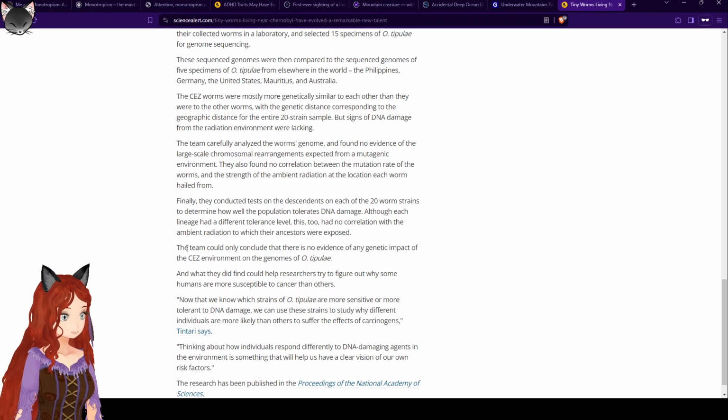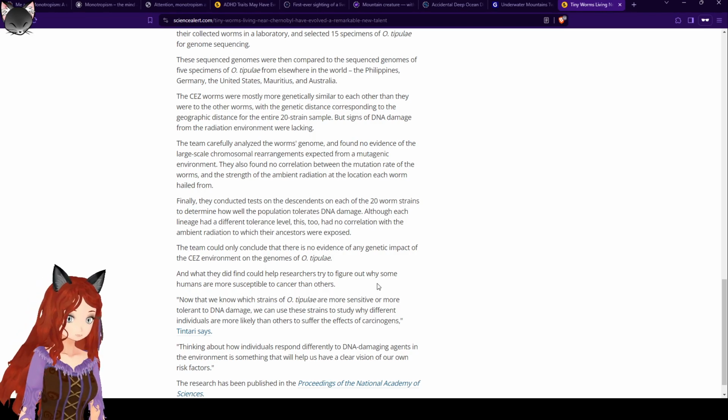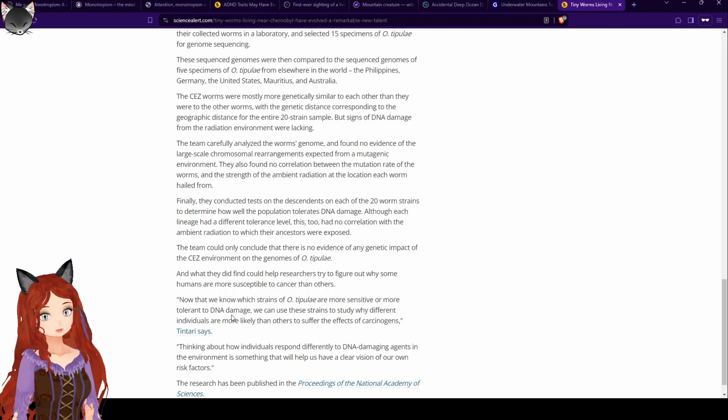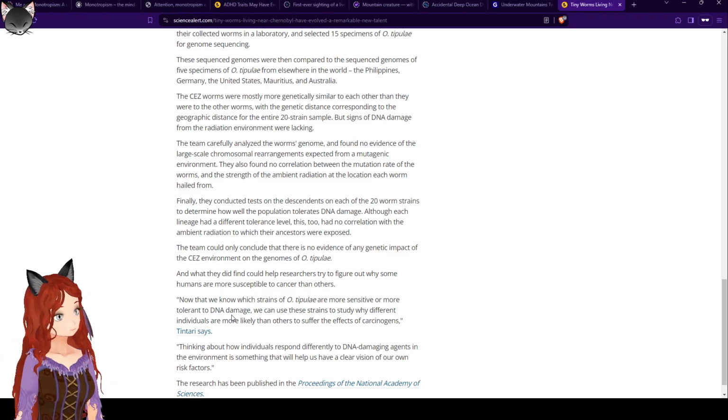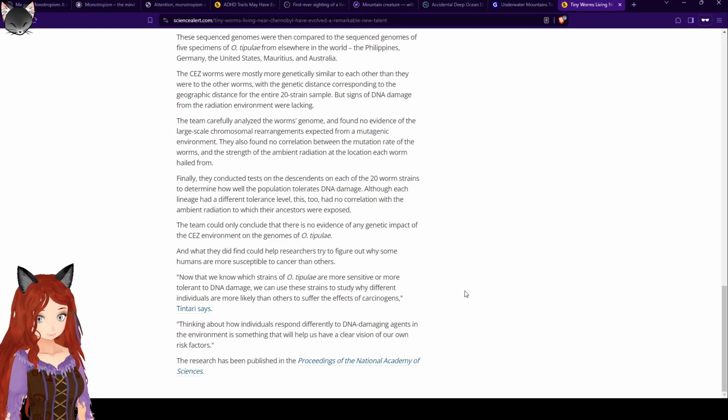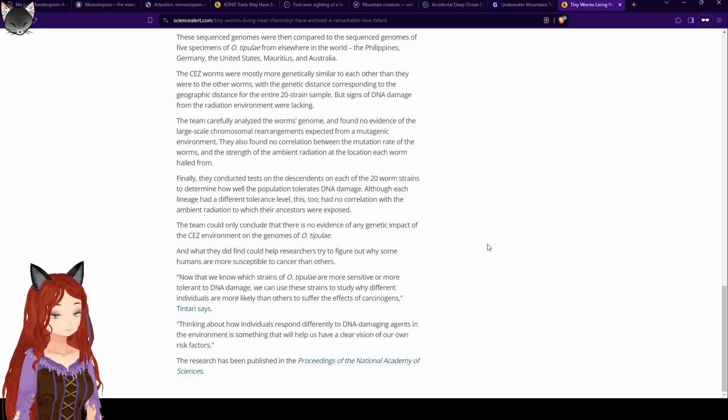And what they did could help scientists try and figure out why some humans are more susceptible to cancer than others. Now that we know which strains of the worms were more sensitive or more tolerant to DNA damage, we can use these strands to study why different individuals are more likely than others to suffer the effects of carcinogens. Thinking about how individuals respond differently to DNA damaging agents in the environment is something that will help us have a clearer vision of our own risk factors.